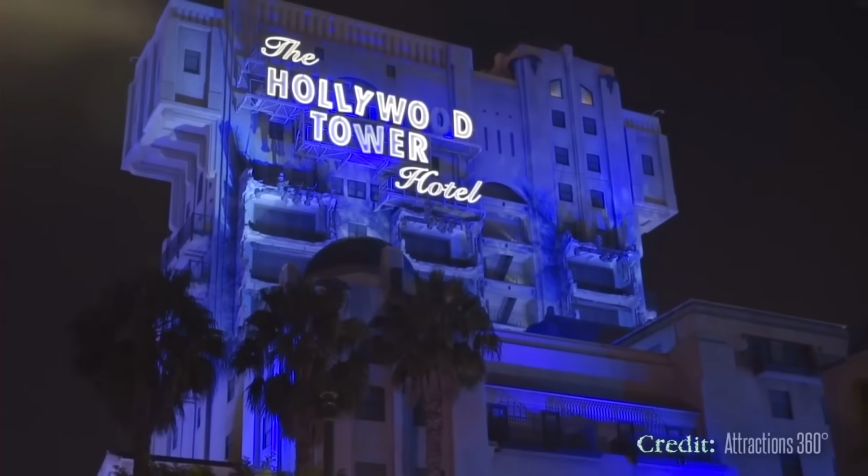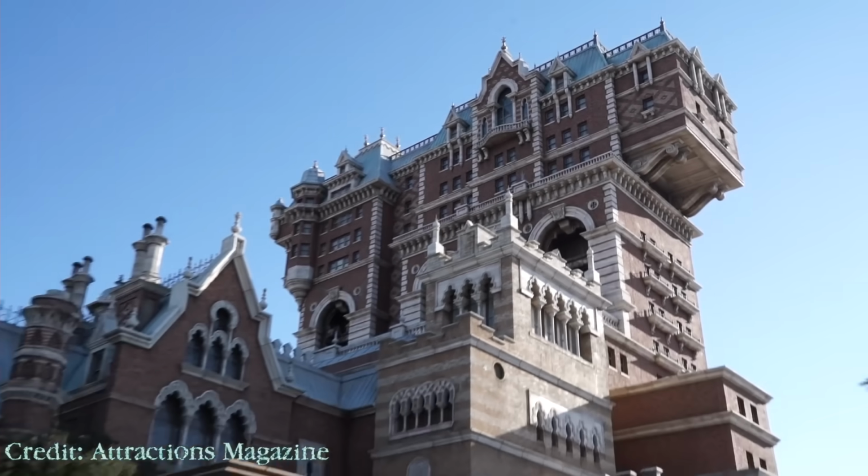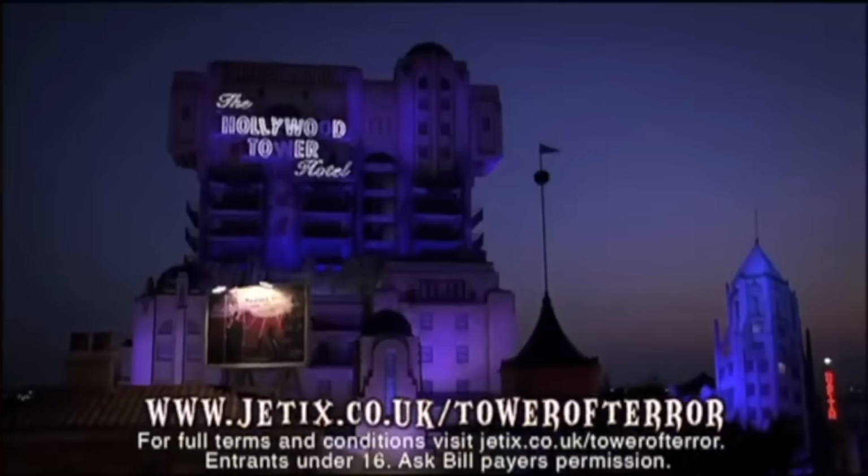The modified version was initially placed in California in 2004, followed by Tokyo in 2006, and eventually in 2007, Paris received their long-awaited flagship ride.